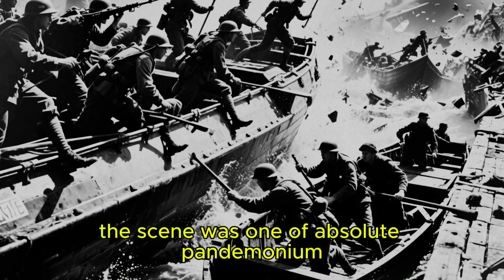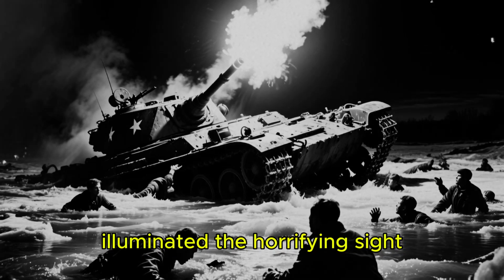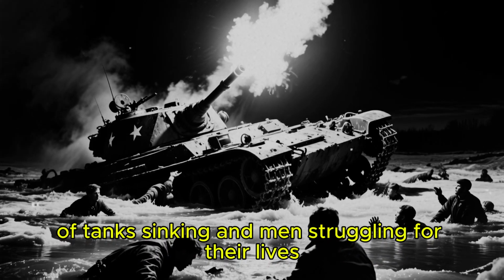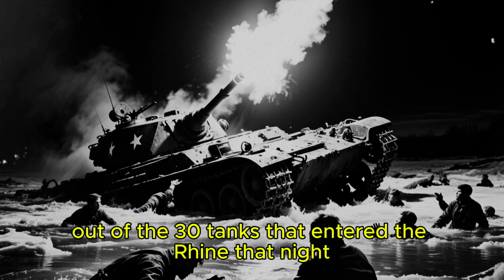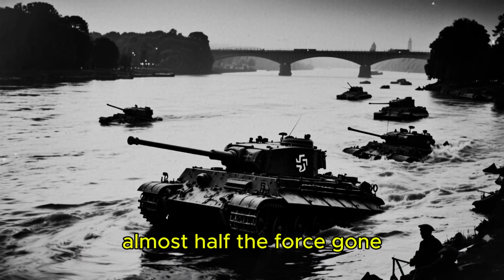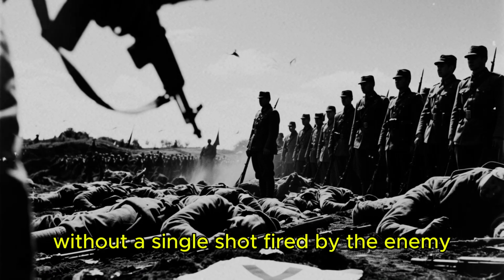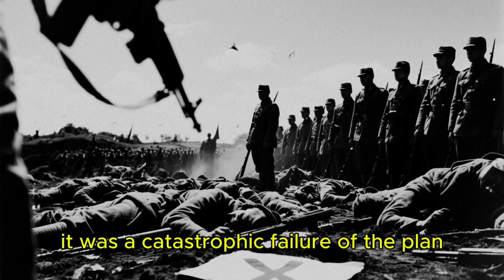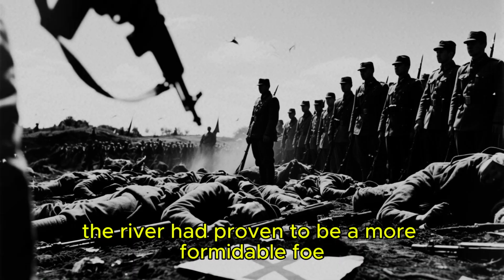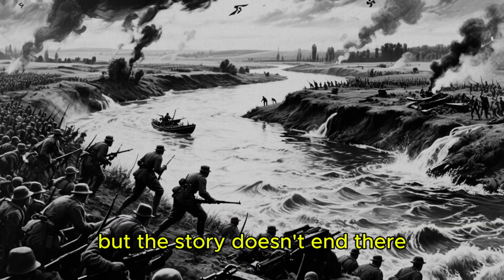The scene was one of absolute pandemonium. Flashes from the artillery illuminated the horrifying sight of tanks sinking and men struggling for their lives in the freezing water. Out of the 30 tanks that entered the Rhine that night, 15 were lost to the river. Almost half the force, gone, without a single shot fired by the enemy. It was a catastrophic failure of the plan. The river had proven to be a more formidable foe than the German army, but the story doesn't end there.